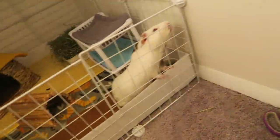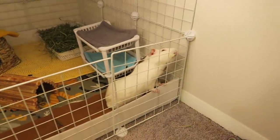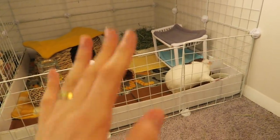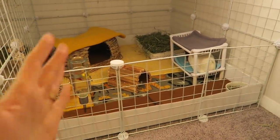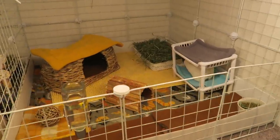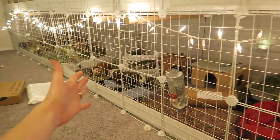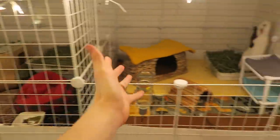And we're going to obviously move these up here so he doesn't do that. Like I was saying, if I had the means to, I would give all my single pigs a 3x4, but a 3x3 is obviously better than any pet store cage you can find out there. So I'm really, really happy with this size. I think it works for single pigs. And now we have a 3x3 here, a 3x3 here, and a 3x3 here.